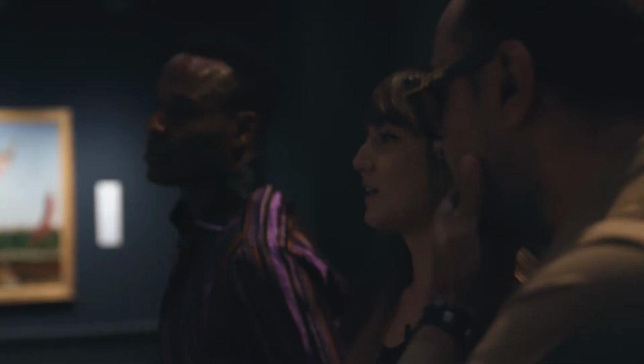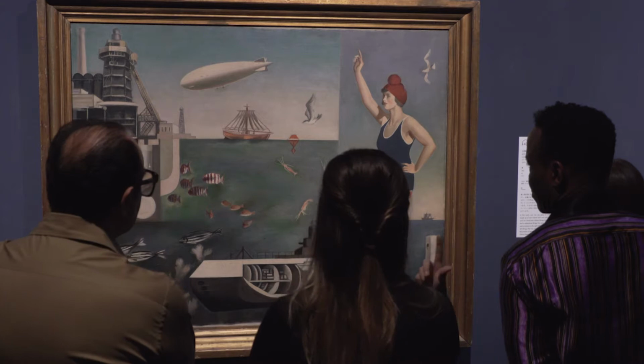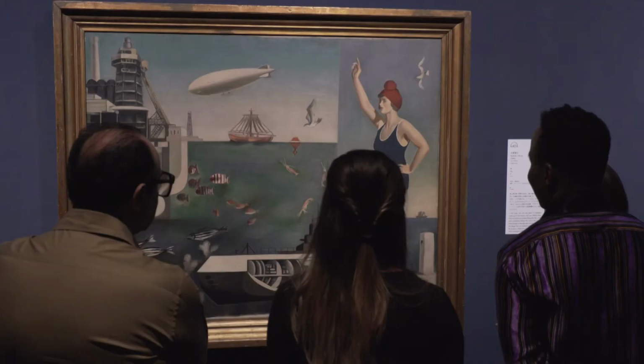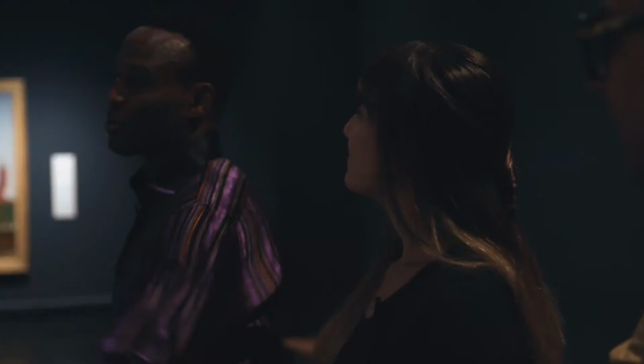You reminded me, when you say war and the factories and whatnot, that during the war it was really up to the women to take care of their communities because the men were out fighting. And so she kind of reminds me of the synchronized swimmers who dance together. The outfit and the look and the synchronization of the swimmers perhaps could lead to the representation of the sense of community and doing your part during these industrial, pretty chaotic times.